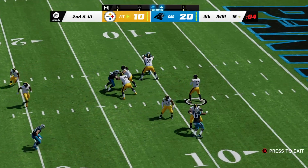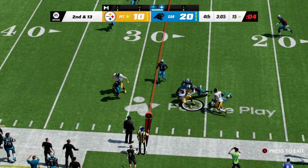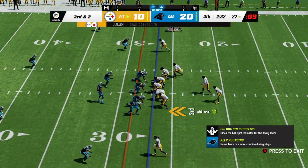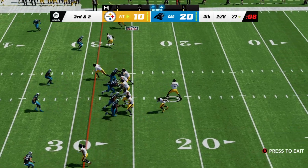To throw again on 2nd down. Allen. He's got Green. They get 11 back on that one. It leads to 3rd down. The Steelers on 3rd down, they're right at about the league average, 40%, 4 for 10.